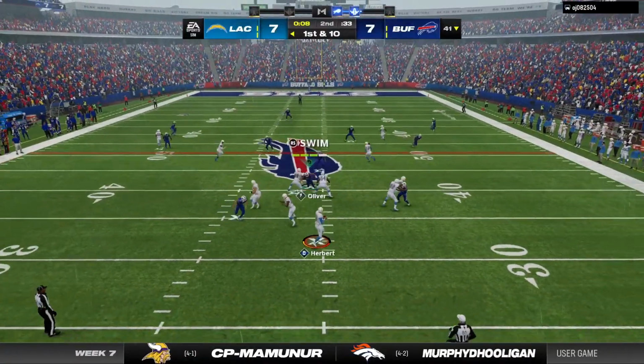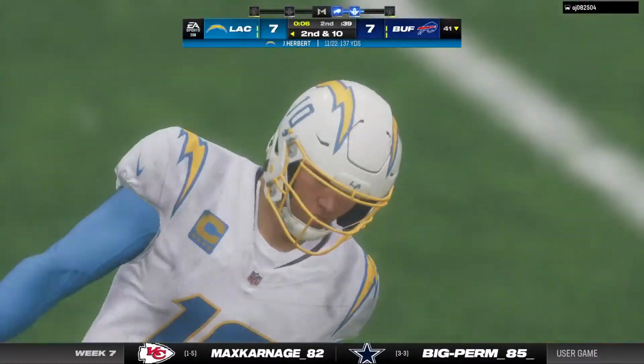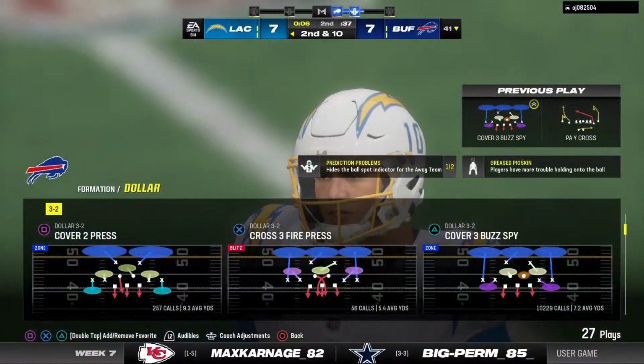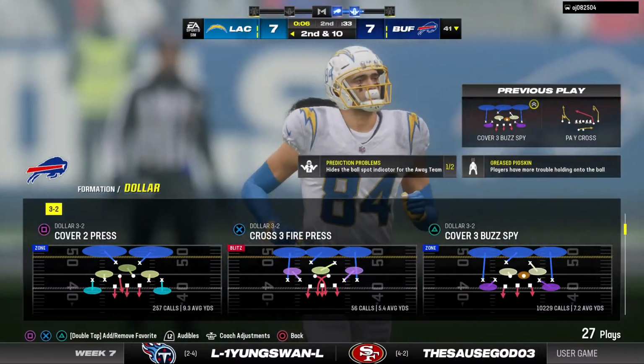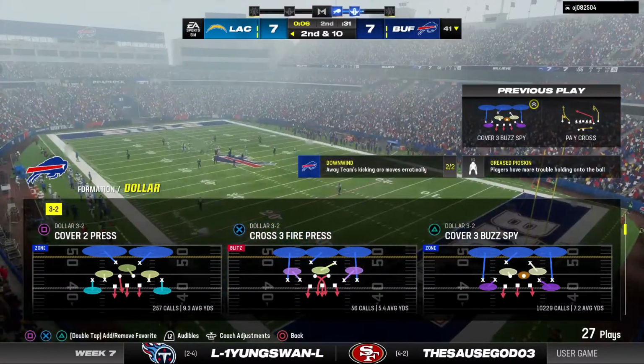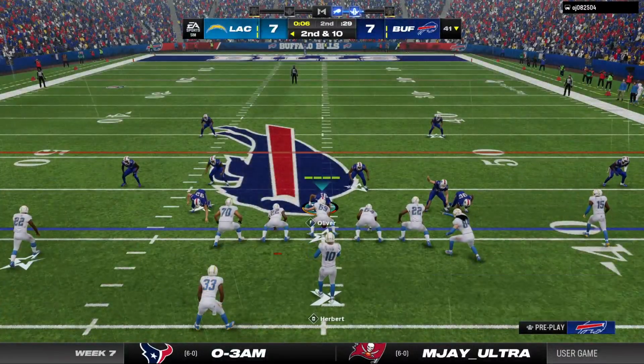They'll fake the handoff. Now Herbert. A hit as he throws there, incomplete. To this point, I've been impressed with the work defensively. They have not allowed a lot of receivers to run free. And there's another example, another incompletion. Here's 2nd and 10.